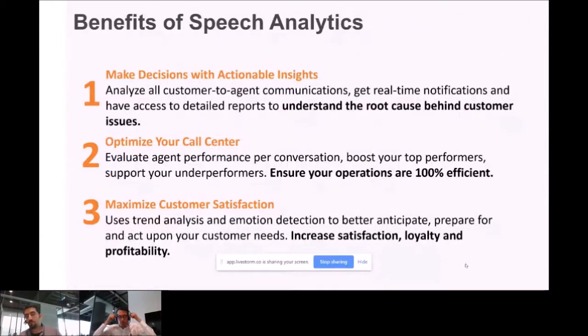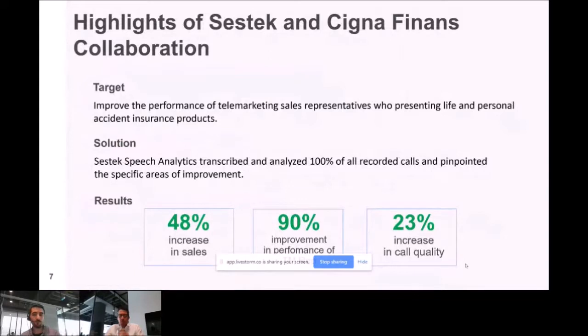And you can optimize your call center with a quality management system. With the benefits of speech analytics, you can ensure your operations are 100% efficient, and you can maximize customer satisfaction by understanding your customers better. With these three main focus points, you can also win and get benefits from speech analytics, just like Cigna Finans did. Now I will stop here, and I will give the mic to Gokhan to explain to us how they have managed to get benefits from speech analytics.